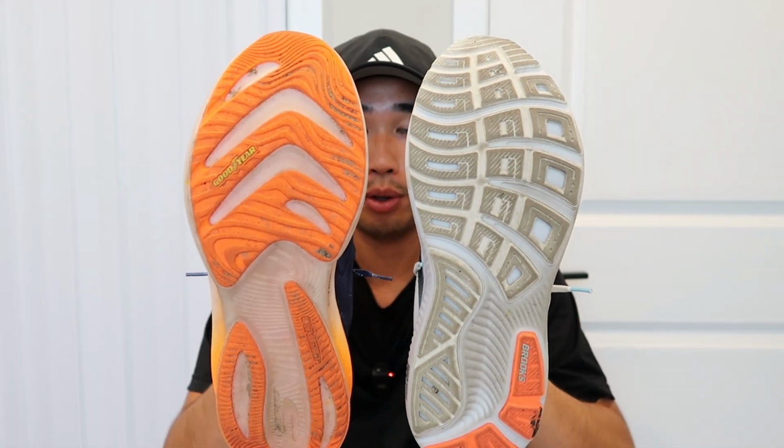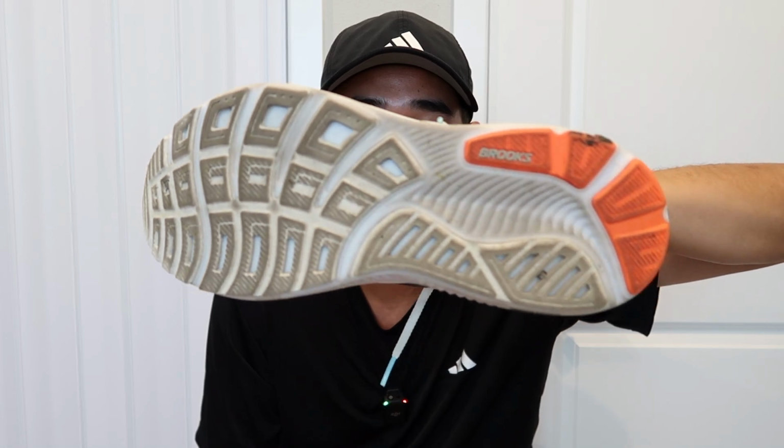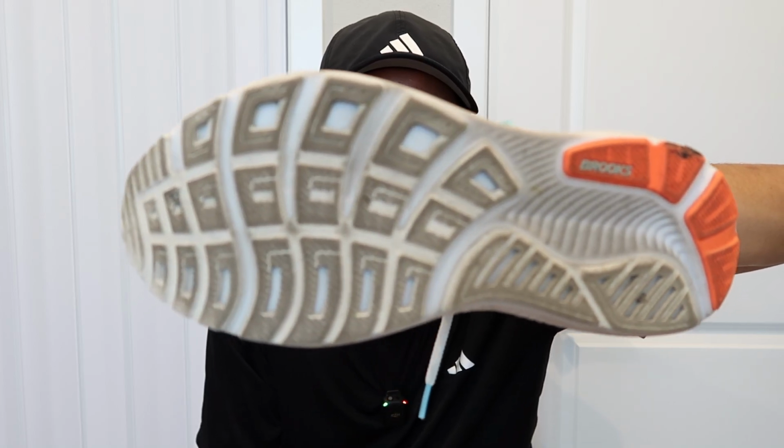So as always, we're going to start off with the outsole, the traction as well as durability on the outsole for both of these shoes. So starting out with the Brooks line, this honestly looks like every other Ghost outsole that they've ever had, but if it ain't broke, don't fix it.